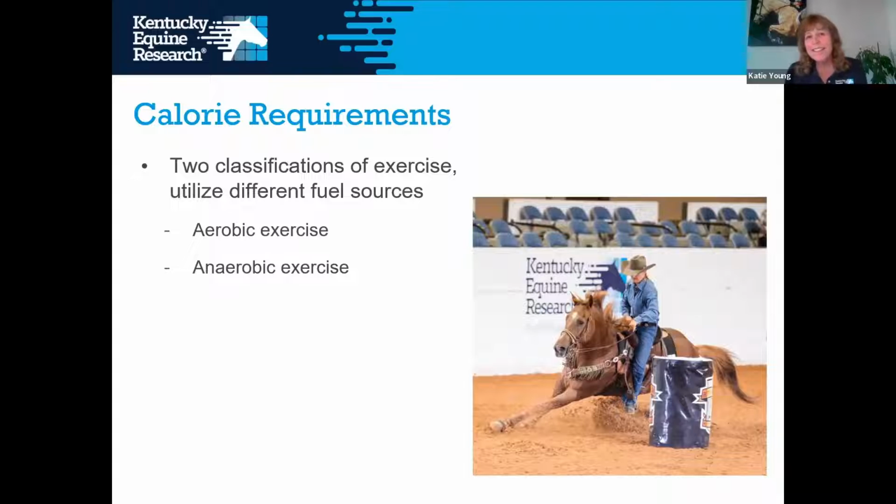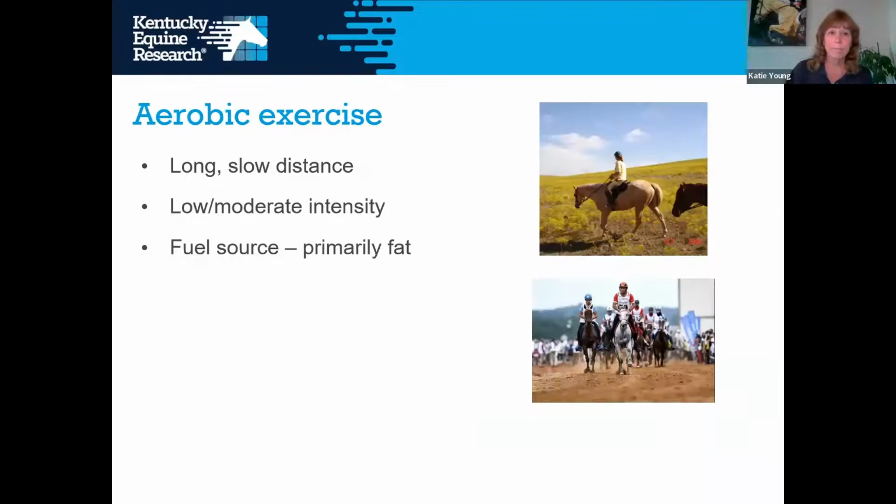So I'm going to move into the 2 types of exercise, because the fuels that you use to fuel aerobic versus anaerobic exercise are different. And so when you're looking for a feed to meet your horse's performance requirements, it's good to recognize whether your horse is exercising primarily aerobically or primarily anaerobically to make sure that you have the right fuel for each type of exercise. Aerobic exercise is basically long, slow distance work. And when I say long, slow distance, that's not always at a walk, because endurance horses, which are trotting a lot of the time and clipping along at a pretty good rate, that is also considered aerobic exercise. But it's low to moderate intensity, and the fuel source for aerobic exercise is primarily fat.